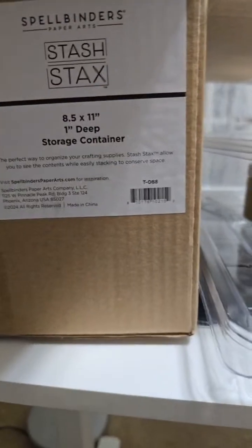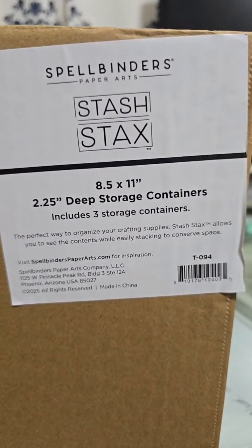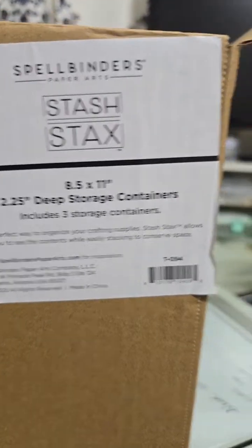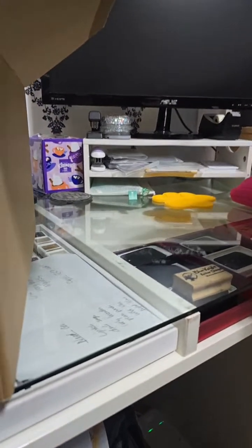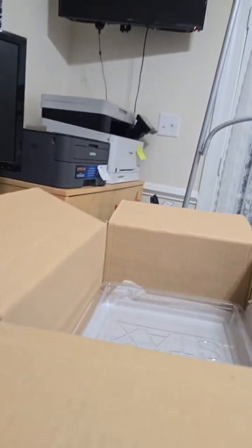I can't read this label, so I don't know how many come in here. 3 come in the 8.5 by 11, and 2 1/4. But I guess I'm just going to have to do this the old-fashioned way and count how many come in here. I already know that 4 come in the 1 inch: 1, 2, 3, 4.